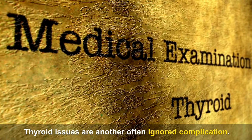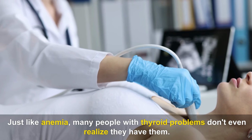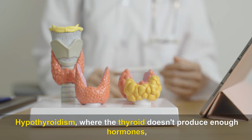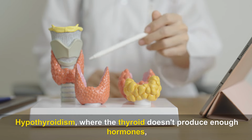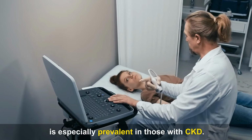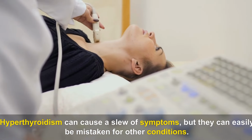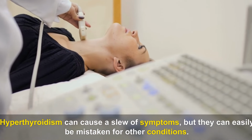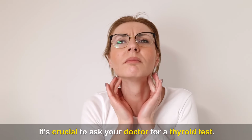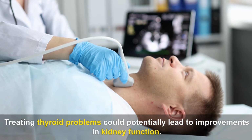Thyroid issues are another often ignored complication. Just like anemia, many people with thyroid problems don't even realize they have them. Hypothyroidism, where the thyroid doesn't produce enough hormones, is especially prevalent in those with CKD. Hyperthyroidism can cause a slew of symptoms, but they can easily be mistaken for other conditions. It's crucial to ask your doctor for a thyroid test. Treating thyroid problems could potentially lead to improvements in kidney function.